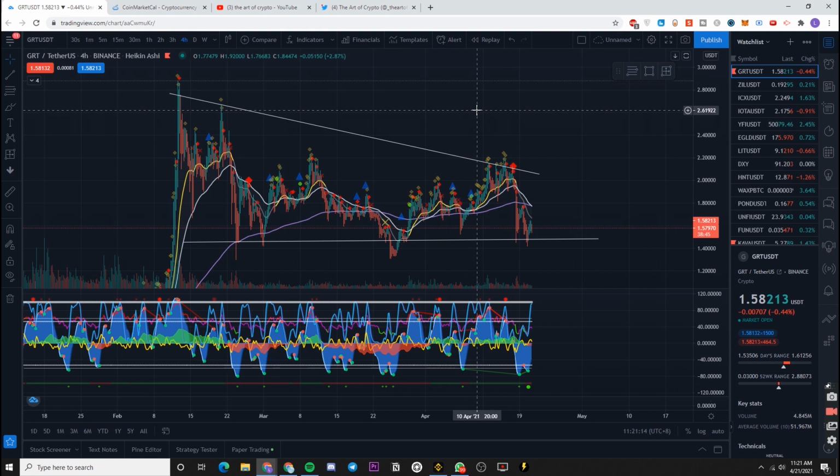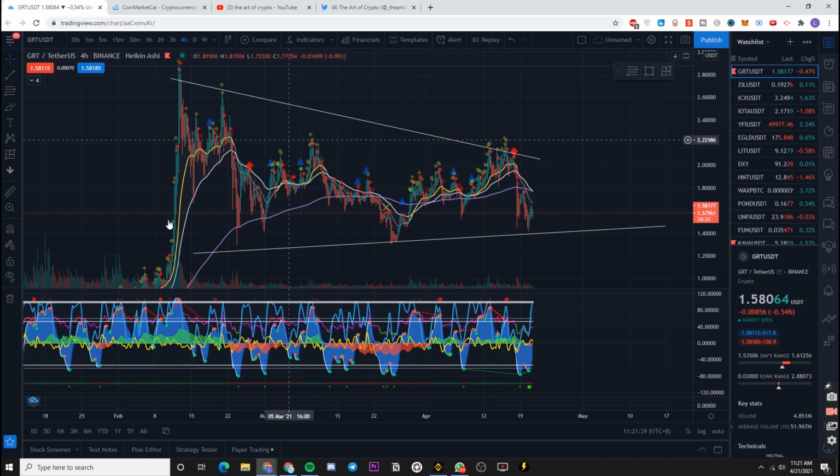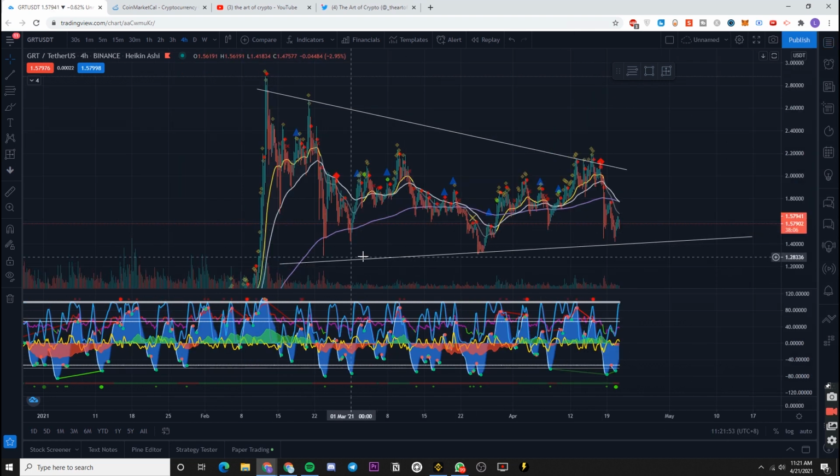So, right off the bat, if you take a look here, on GRT we have sort of a descending triangle forming at the moment, or if you want to look at it another way, you could also see sort of a falling wedge like this one. But nonetheless, this bottom trend line here has been holding as pretty good support for the last 2 months.